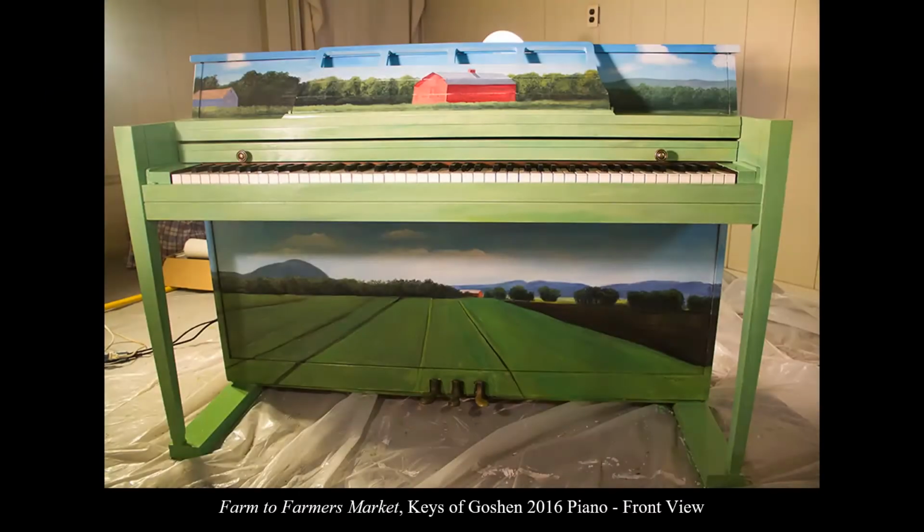This was a big project I did. They put out pianos in Goshen. This is the Keys of Goshen project. I painted one of the pianos that they put out in the town during the summer. Mine was on the theme of farm to farmer's market. I painted this with acrylic. All the other paintings you've seen have been oil. So you can see some of the Black Dirt region farms.